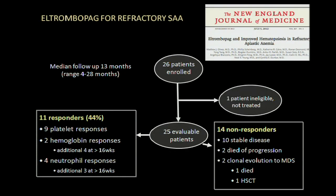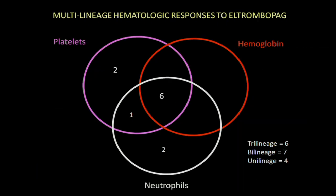Now, this also ended up in the New England Journal because the results were, again, counter to our hypothesis and expectations. We took patients who had extremely refractory aplastic anemia, had failed immunosuppression, failed other growth factors, failed male hormones, treated them with eltrombopag, and about half of them showed responses. That was totally unexpected, and even more surprising was the quality of the responses. First, they were either bi or tri-lineage, not just in platelets.